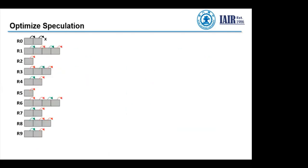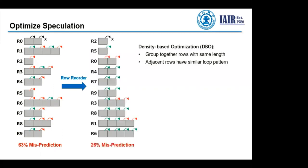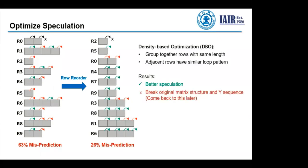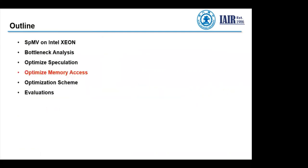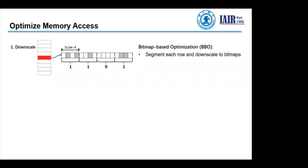So to optimize speculation, we propose the density-based optimization method, in which we group together rows with similar density, so that the adjacent rows have a similar loop pattern. And we can show that after this optimization, we have better speculation. But we also break the original matrix structure and the Y sequence, which may be a problem, which we will discuss later.